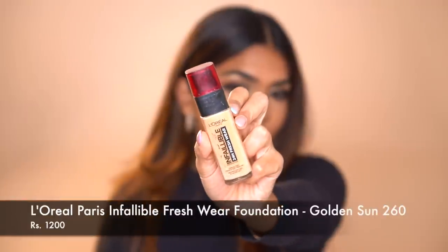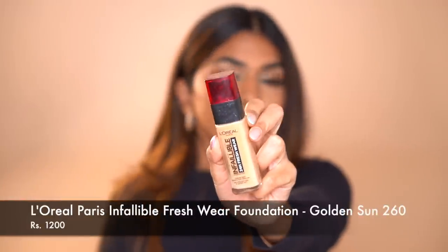So the first one is the L'Oreal Infallible 24-Hour Fresh Wear Foundation. 260 Sun is my shade in the shades available in India or Nykaa. But other than that, I picked a shade while I was in the US. It's a little more yellow on me. I'll put that shade number right here as well. But this matches me perfectly. It's a tad bit light, but that was a tad bit yellow, so I kind of mix both.